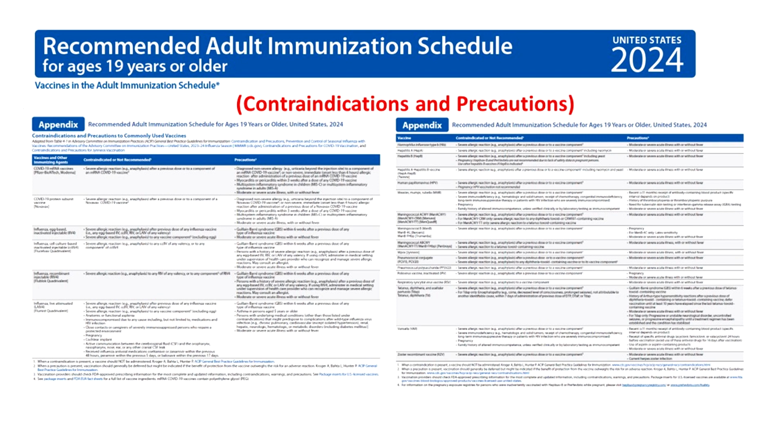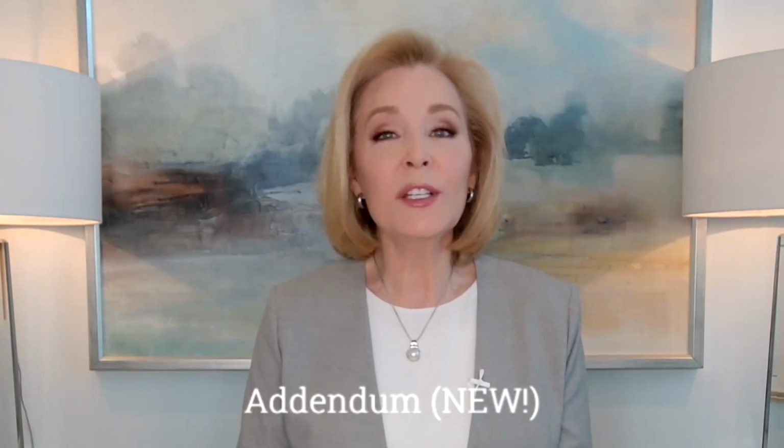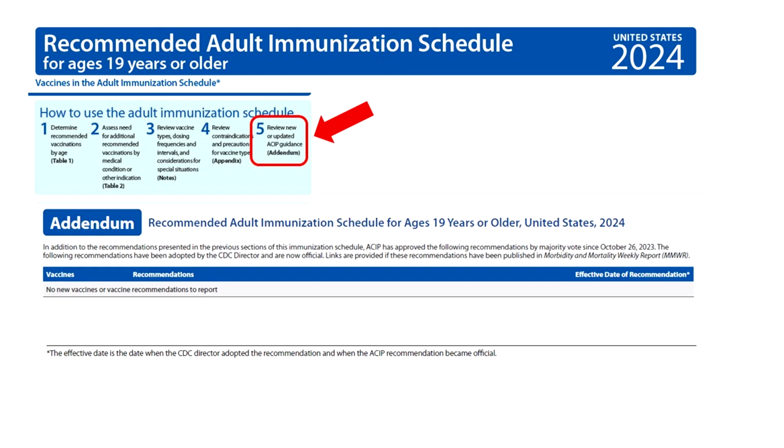Step 4 is the appendix with vaccine-specific contraindications and precautions. Be sure to check them. And finally, Step 5, the addendum, which is making its debut on this 2024 schedule. ACIP recommendations made since October 2023 and adopted by the CDC director will be listed here.